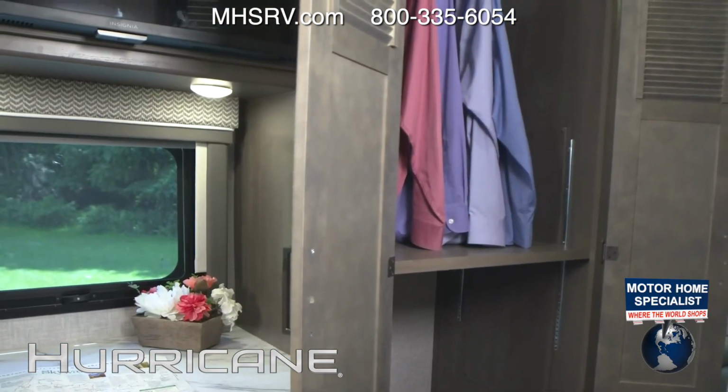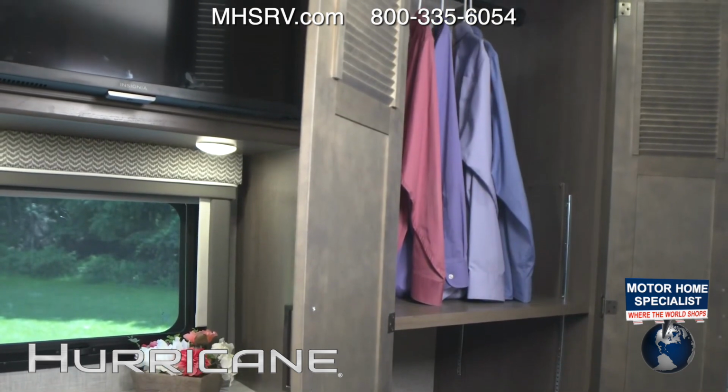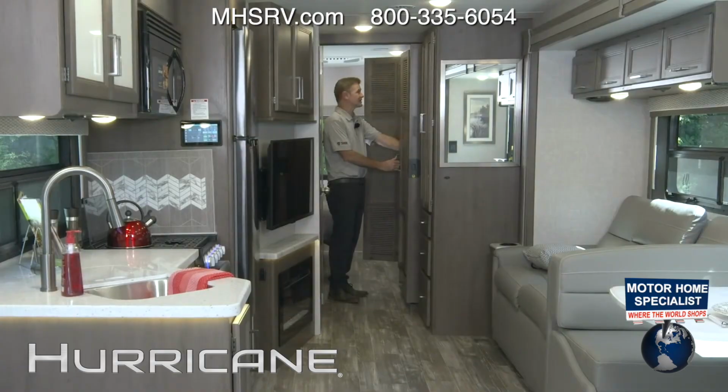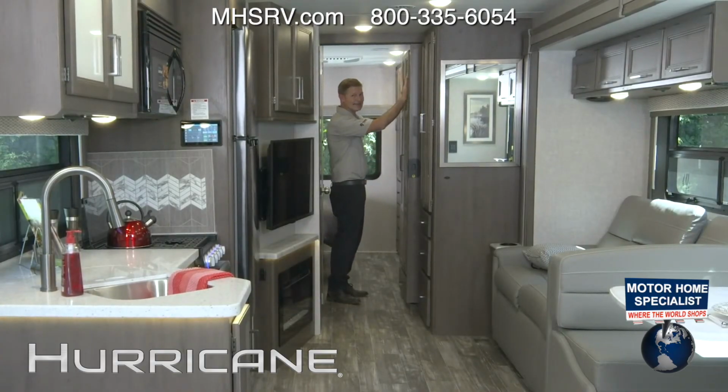You do have hanging rod. You do have adjustable shelving here. You do have everything you need if you want to go the washer dryer route, the stackable unit. They'll fit right in here. And with all the closet space, you may not need to hang clothes in here. You may want to put the washer and dryer in.